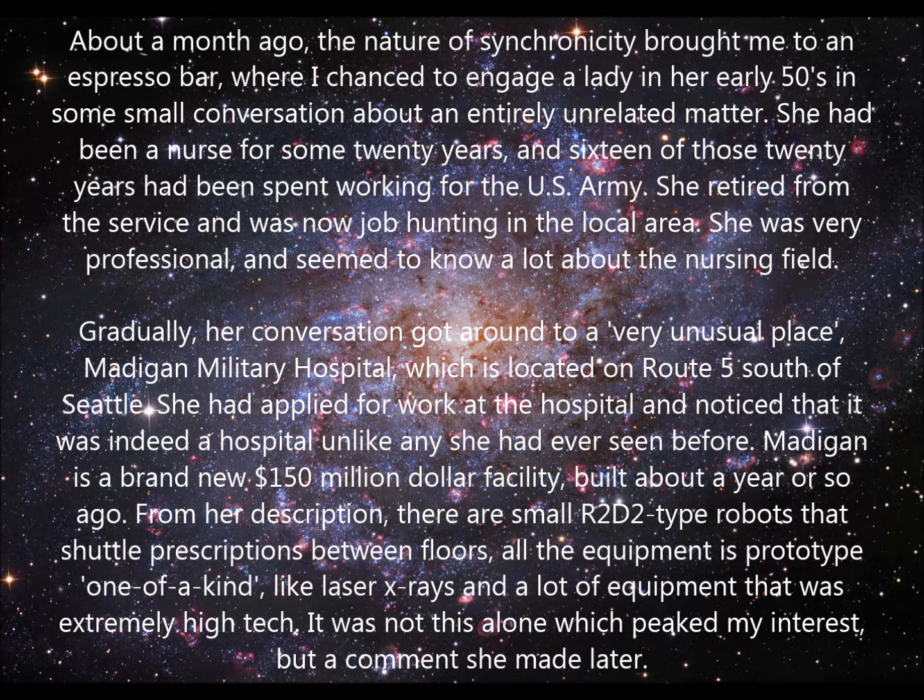Gradually, her conversation got around to a very unusual place, Madigan Military Hospital, which is located on Route 5 south of Seattle. She had applied for work at the hospital and noticed that it was indeed a hospital unlike any she had ever seen before. Madigan is a brand new $150 million facility, built about a year or so ago. From her description, there are small R2-D2 type robots that shuttle prescriptions between floors. All the equipment is prototype, one of a kind, like laser X-rays, and a lot of equipment that was extremely high-tech. It was not this alone which piqued my interest, but a comment she made later.